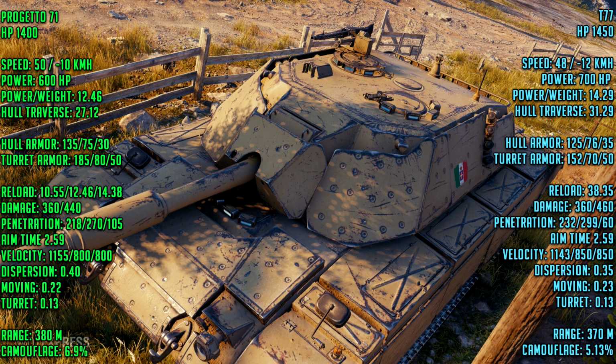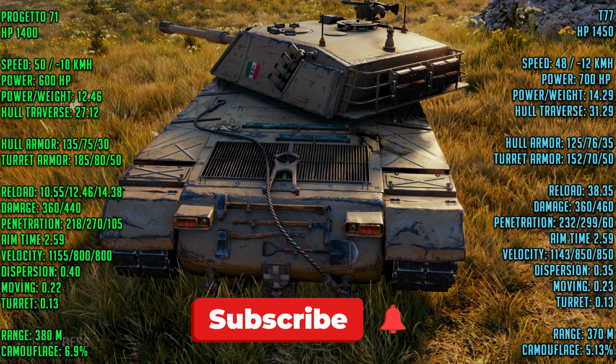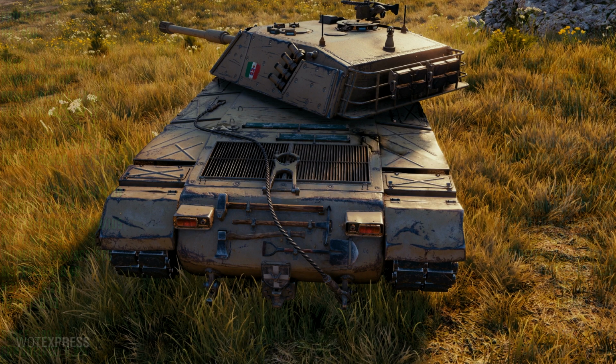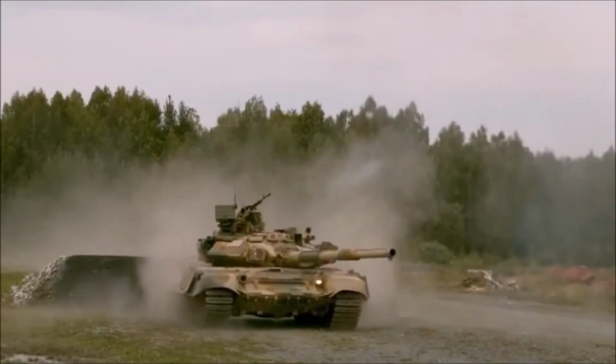0.40 is, if you know IS3, right, and you might not know ISM, but you definitely know IS3. IS3 is 0.38 dispersion, better than this tank. So imagine that, this tank's gun dispersion is worse than an IS3. That is what 0.40 will buy you. So you are going to have no armor on flat land, but you need to go up close to shoot people because your dispersion is not very good.